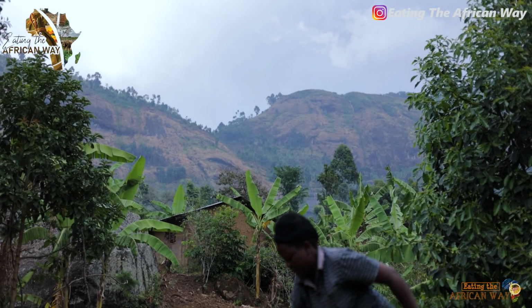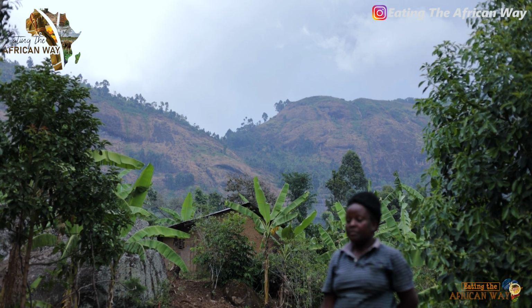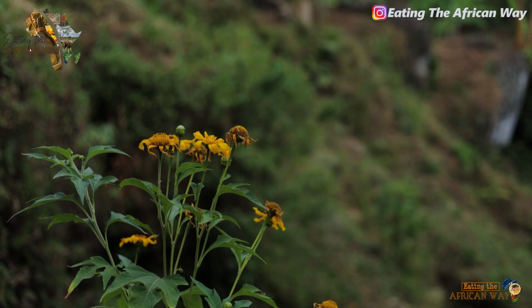So what you see up there is part of Mount Elgon. I said part of Mount Elgon. So in case you're asking where I am right now.